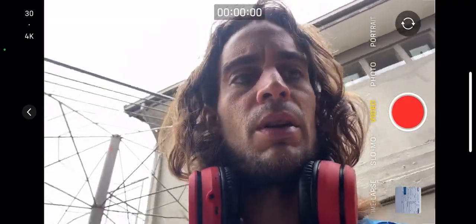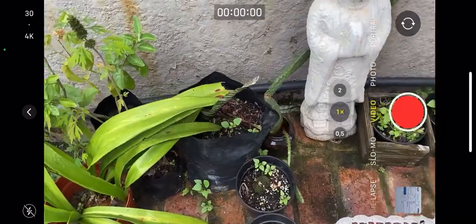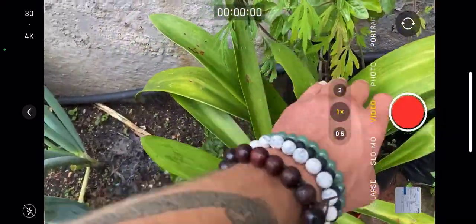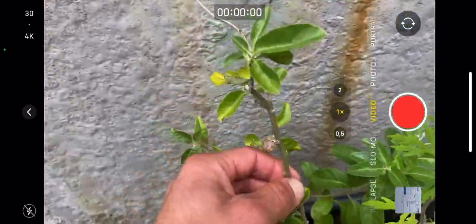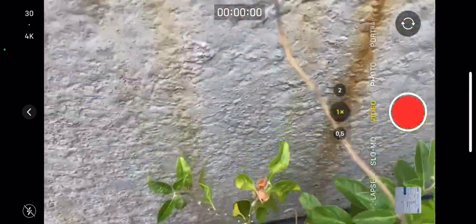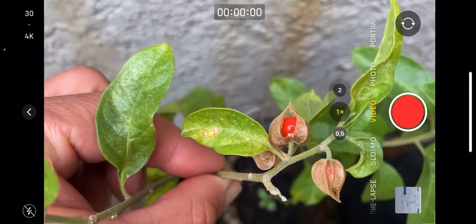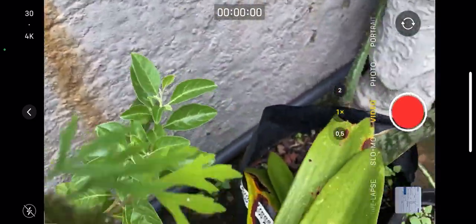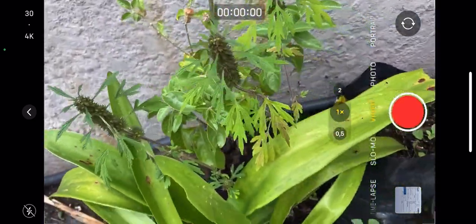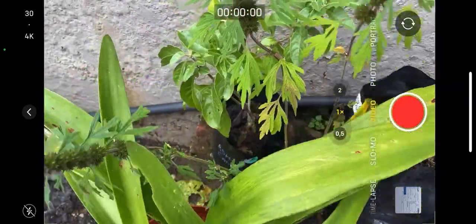We've got some gooseberries in the garden, but I won't show you those right now. Let's have a look here. What's going on? So this is ashwagandha. You can see, actually, let's get inside there. Those are the ashwagandha berries, and you dry those, and those are what we get ashwagandha from. Ashwagandha is an incredible adaptogen, and very beautiful and good for the body.